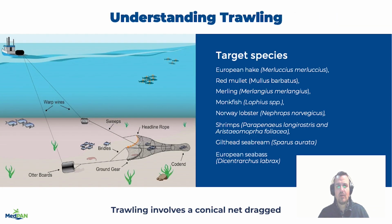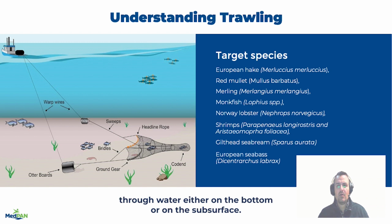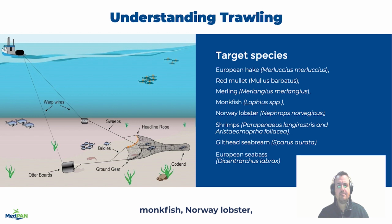Trawling involves a conical net dragged through water either on the bottom or on the surface. The nets must stay open thanks to otter boards, floats on the head rope, and sinkers on the foot rope. These methods account for over 20% of global marine catches. In the Mediterranean, it is used to target species such as European hake, red mullet, monkfish, Norway lobster, different shrimp species like Parapenaeus longirostris and Aristeomorpha foliacea, gilt-head sea bream, and European sea bass.